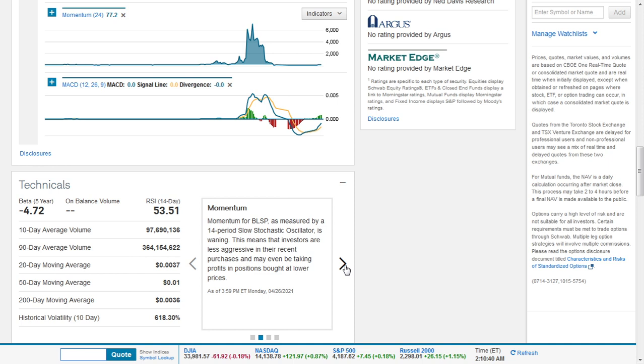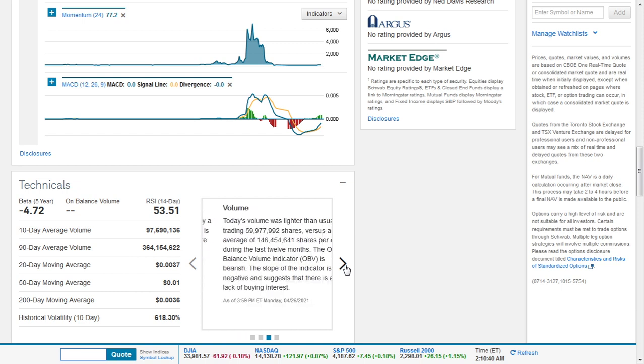This means that investors are less aggressive in their recent purchases and may even be taking profits in positions at lower prices. The volume for that session was lighter than usual, trading roughly 60 million shares versus an average of 146.45 million shares per day during the last 12 months.